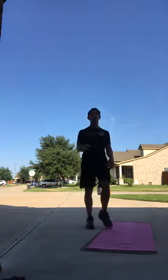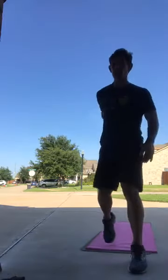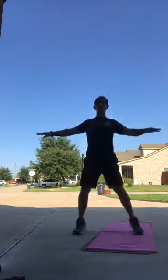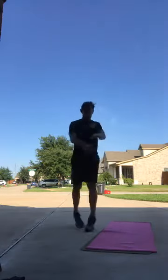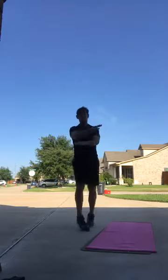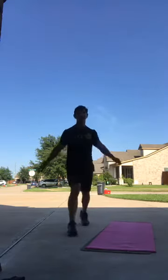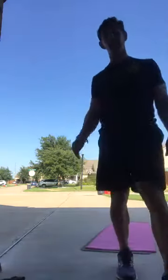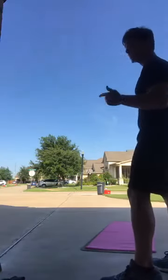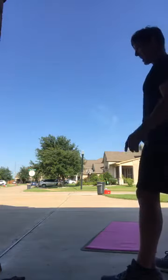Okay, this time, crisscross jacks. Want your feet out wide, your hands up, 10 reps. Ready, go. 1, 2, 3, 4, 5, 6, 7, 8, 9, 10. Now we do a walking straight leg kick, right? Big high kick, three steps to one kick. Try to get 8 kicks. Here we go.